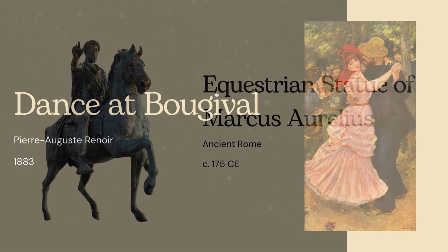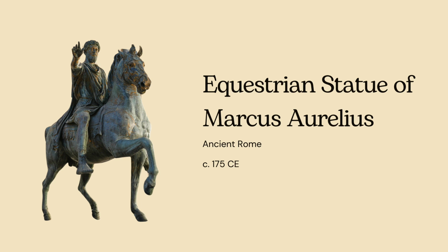The equestrian statue of Marcus Aurelius is an iconic bronze sculpture that dates to around 175 CE, depicting the Roman Emperor Marcus Aurelius on horseback. It's one of the best preserved statues from ancient Rome, especially one made of bronze, and it's famous for its historical significance and artistic craftsmanship. Originally placed in the center of Rome, the statue has long been celebrated as a symbol of imperial power and wisdom. Today, though, you'll find it inside the Capitoline Museum to protect it from the elements.